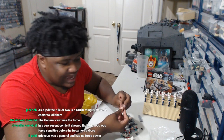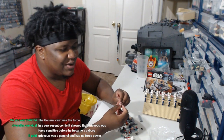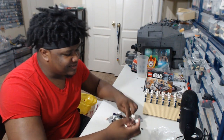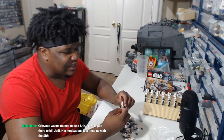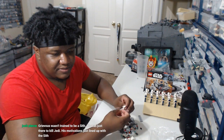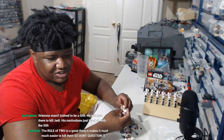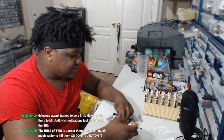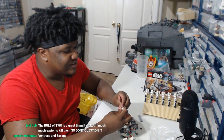Grievous was a general and had no force power. Yeah, I know, but still, why is that okay though? He's an apprentice, but not really an apprentice. I mean, Asajj was an apprentice as well. Why was that okay? Grievous wasn't trained to be a Sith. He was just trained to kill Jedi. His motivations just lined up with the Sith. Okay, that's fair. I can buy that. They were just kind of using him as a weapon.